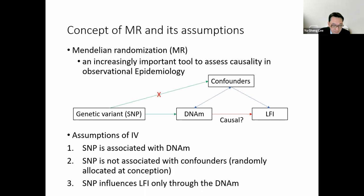And many studies have used the Mendelian randomization, or MR, to incorporate the IV concept in the epigenetic studies to estimate the causal association between exposure and outcome. In our case, this is the DNA methylation and the lung function impairment. And in the MR test, we use the genetic variant as an instrumental variable. And based on the IV assumptions, a genetic variant is associated with the DNA methylation, but the genetic variant is not associated with the confounders because it is randomly allocated at conception. And also, the third assumption is that a genetic variant influences the lung function impairment only through the DNA methylation.